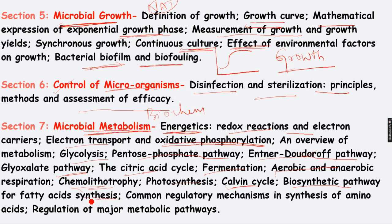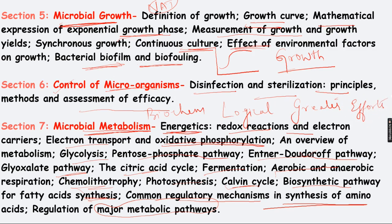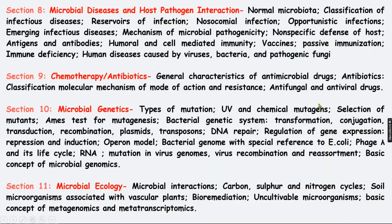fatty acid synthesis, which is quite frequently tested, common regulatory mechanisms and synthesis of amino acids, and regulation of major metabolic pathways, including the mechanism of drug actions. So this is going to be the most logical part, I would say, and requires a lot of effort, greater effort to master section 7 of microbiology paper in GATE Excel.